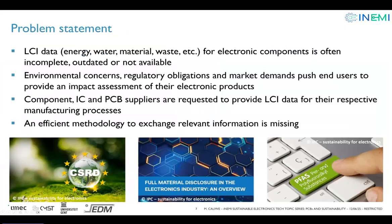What's the problem? LCI data, and with that we mean energy usage, water usage, how much materials, what waste is generated, etc. For electronics in general, in the best case, it's incomplete or outdated data, but in the worst case, it's just not available at all. As I mentioned, both regulatory obligations, but also general environmental concerns and market demands push end users to collect this data for their products, and they go down to the component, IC and PCB suppliers to get that data.